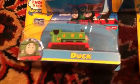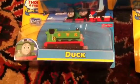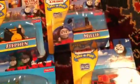As you can see, I have a pretty good haul of Take and Play engines, as I have everyone's favorite engine, Duck, Stephen, Millie, and Harvey. I went to Toys R Us today and was just looking around the Thomas stuff and found Duck, and I was like, okay, had to get Duck, because Duck is one of my top five favorite characters. Got him, and then I found the normal Stephen, and I was like, we need to get him too. And I saw Millie, and I was like, need her too. Same thing with Harvey. So either way, I'll open Duck, and then just continue on from that.